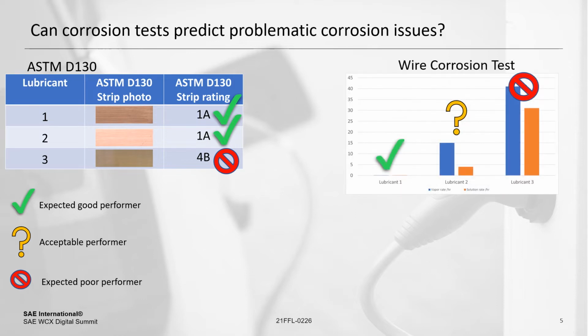If we look at the wire corrosion test, which can be used to also generate temperature profile maps, you can see you get more detailed information about the lubricant's behaviour. In this example, lubricant 1 has both solution and vapour corrosion rates almost negligible, whilst lubricant 2 has a significant amount of vapour phase corrosion. Lubricant 3 also has high levels of vapour phase and solution corrosion. Using this method, you would likely only select lubricant 1, whilst lubricant 2 may require further study.